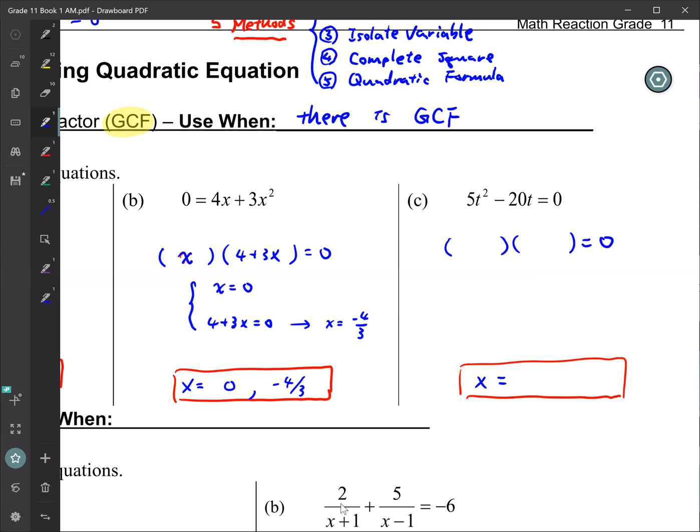Yosher, what do you factor out for C? T. Okay, is that the biggest you can take out? Anything you can take out? 5. Yes, okay, so GCF. Remember, it's greatest common factor. Both of them can be divided by 5 as well, so we take out 5. So what's left then, Yosher? T minus 4. Yeah, very good. So please remember to take out the greatest factor, not just the T.